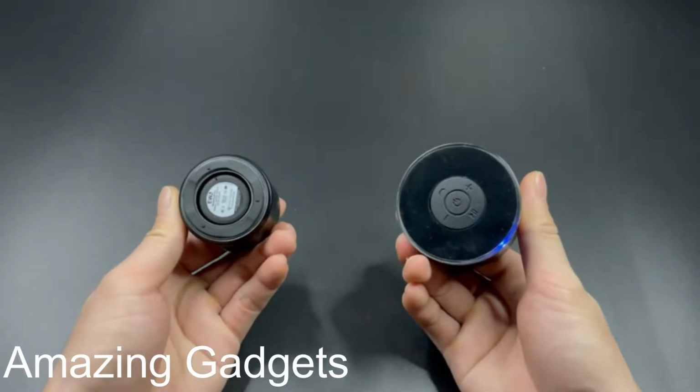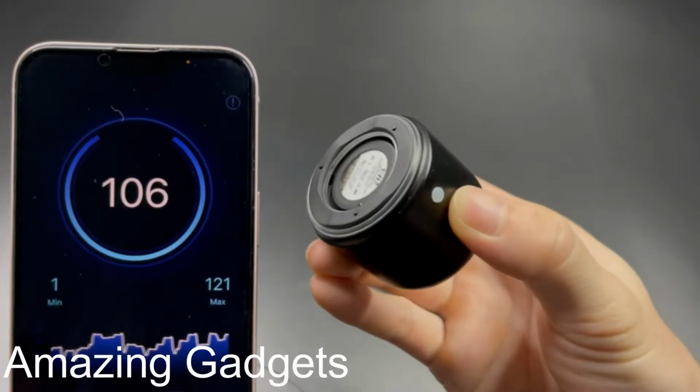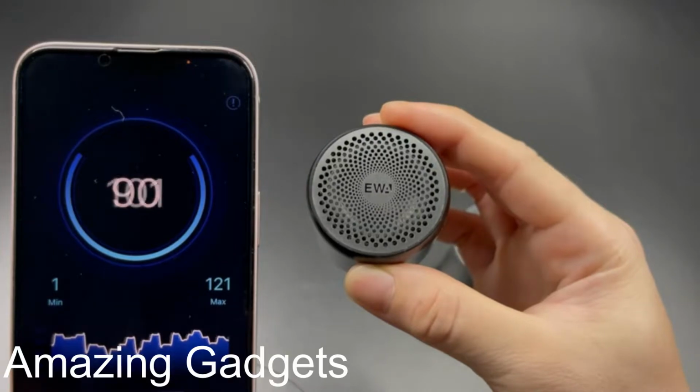The built-in rechargeable battery guarantees 5 hours of play time, and up to 8 hours at 50% volume. Just half an hour of charge time with a 1A charger equals 3 hours of play time.